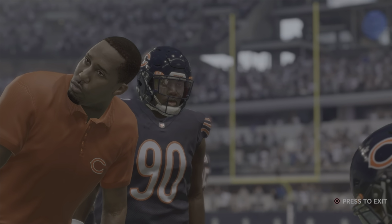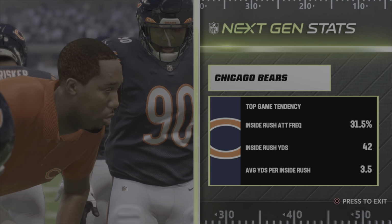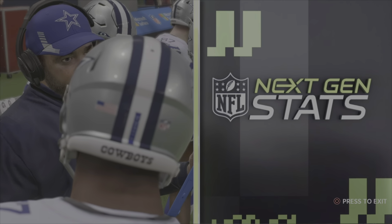Moving on, let's take a look at the next-gen stats in that first half for the Bears. And they were able to have a little bit of success on the ground. The question will be, will they stick with it? Or will they be throwing more to try and regain this lead?